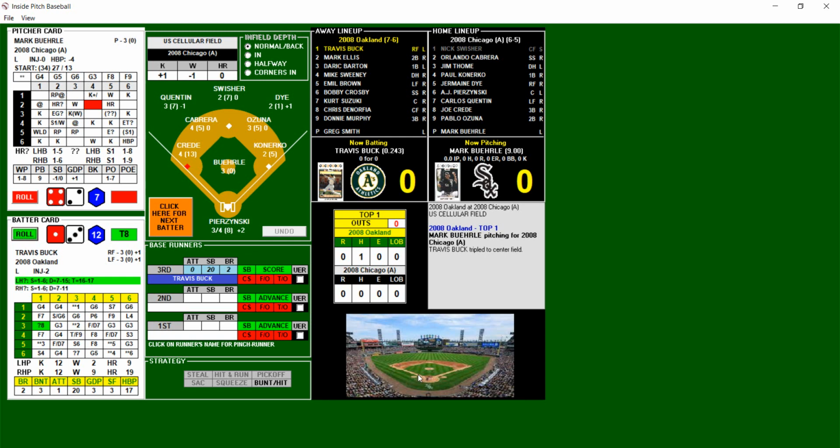So as Travis Buck goes to third, here's the defense for the Chicago White Sox. Quentin out there in left field, Swisher at center, Dye is at right field. Going around the horn, Crede on third, Cabrera at short, Ozuna is on second, Konerko at first, Pierzynski is behind the plate, and Mark is on the mound.